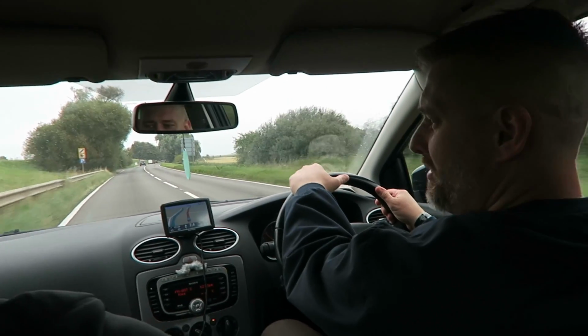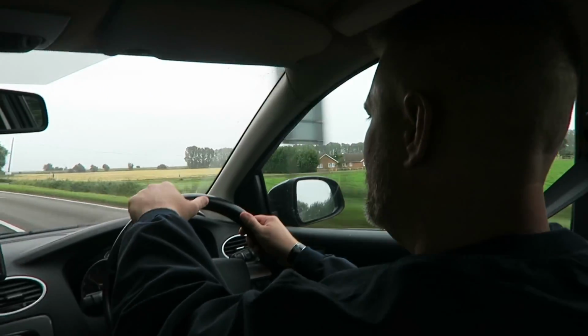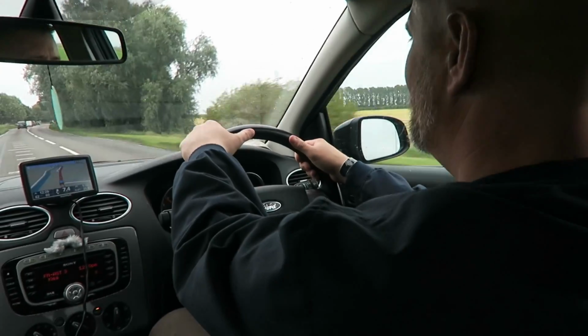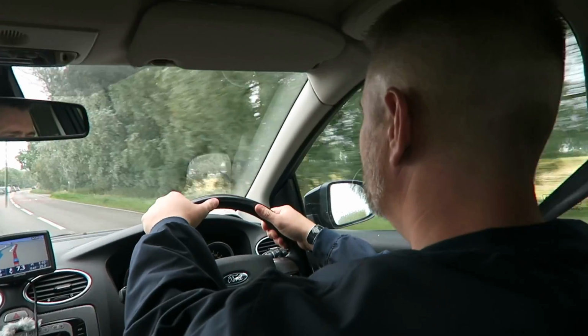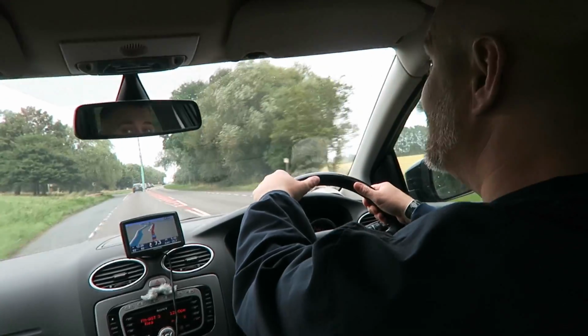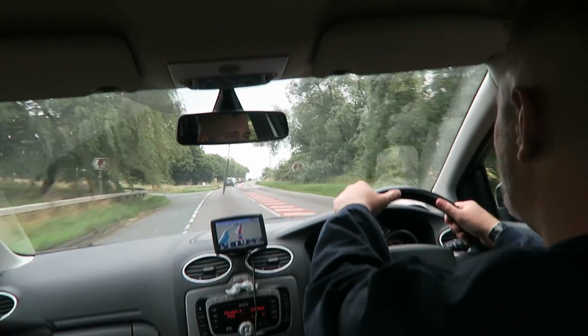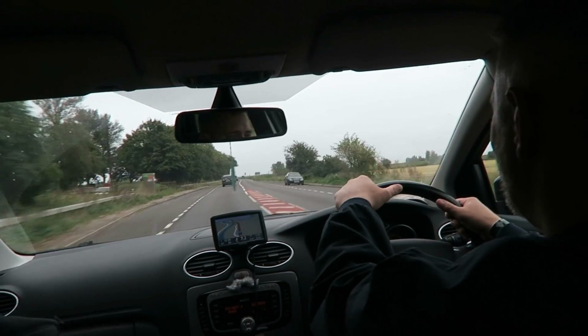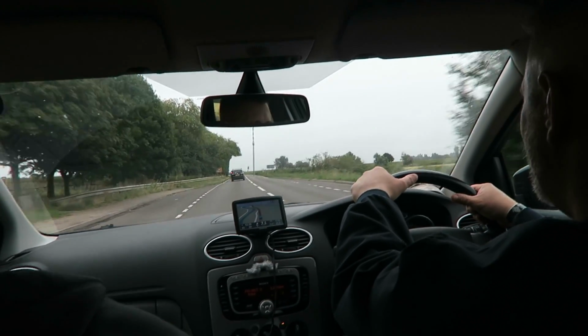Uh-oh. Notice which side of the car Steve is on? What he's holding on to? This is scary. Let's take time and say a little prayer. Dear Lord, please be with us. Steve is driving the wheel. If you need to, Jesus, take the wheel.